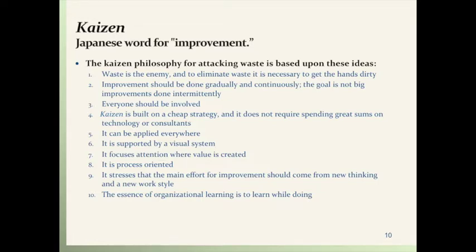And then the fourth, Kaizen is built on a cheap strategy. There's all kinds of consultants that want to charge all kinds of money to do Kaizen, but it really doesn't require that much money or a bunch of consultants. It can be applied everywhere, and then it's supported by a visual system. It's real easy to see just by looking to see if it's working or not. It focuses attention where value is created. It's process oriented. And it stresses the main effort for improvement should come from new thinking and a new work style. And the essence of organizational learning is to learn while doing.